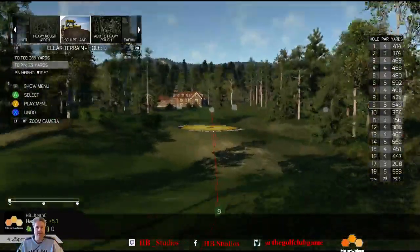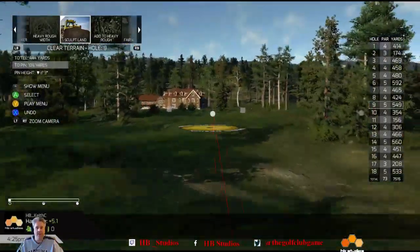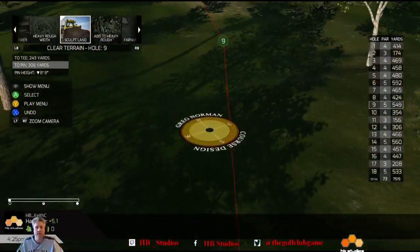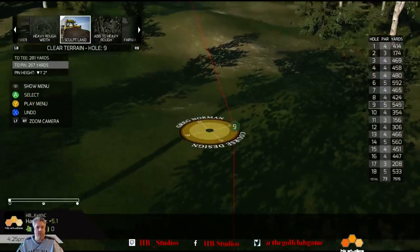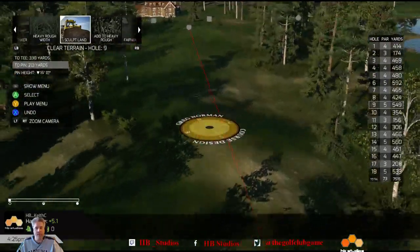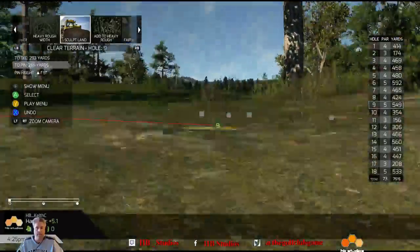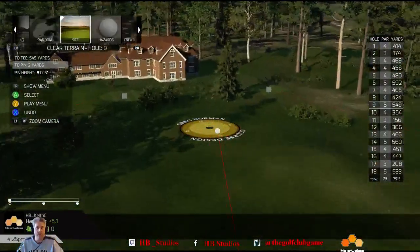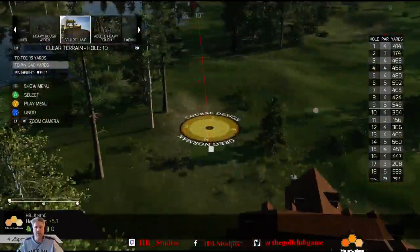9, I just like is coming right back to the clubhouse, so you'll have a good, nice view of that. Where are you? Here. That's 270 right there. Obviously this mound needs to go. So you have a nice view of the clubhouse coming in. And then you'll turn for the back 9.